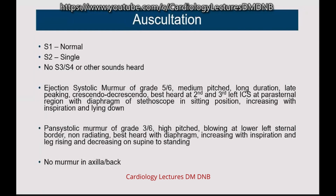On auscultation, S1 is normal, S2 is single. There were no S3 or S4 or other added sounds heard. Ejection systolic murmur of grade 5/6, medium pitch, long duration, late peaking, crescendo-decrescendo, best heard in the second and third left intercostal space, parasternal region, with the diaphragm of the stethoscope in sitting position, and increasing with inspiration and lying down. Suggestive of ejection systolic murmur.